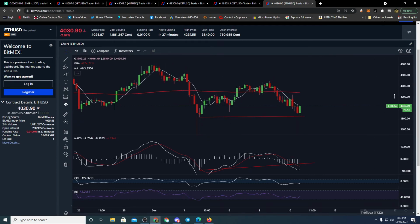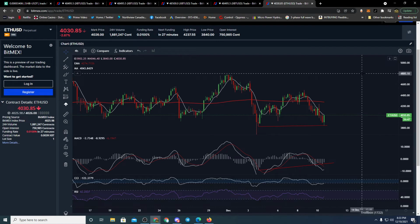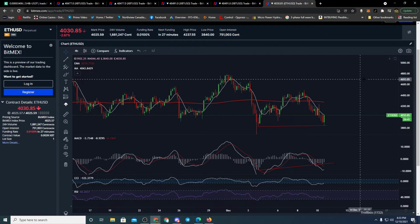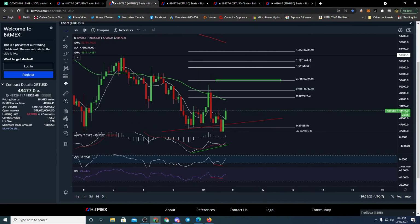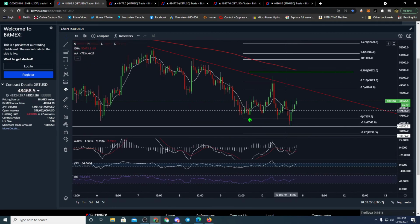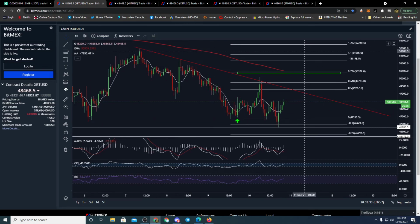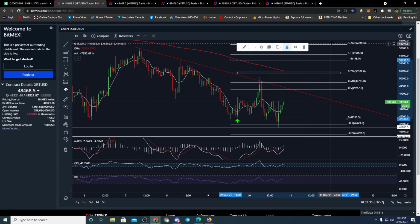But from what I'm seeing on this right now, we got a nice little W pattern forming up where we might actually come up to close to the 4,800 range, just like Bitcoin's doing. Go back to this hourly here. Got a nice W formation starting. So we'll see. Wouldn't be surprised if we end up coming up.